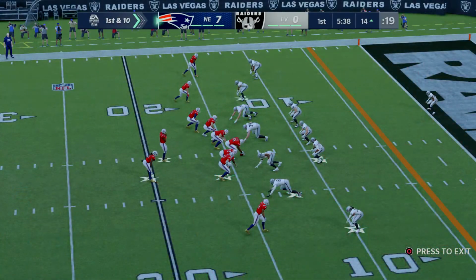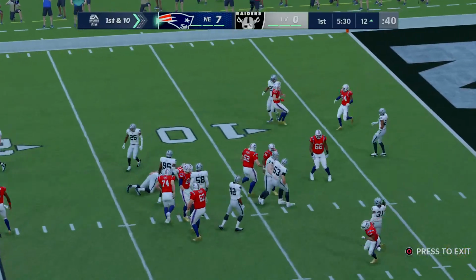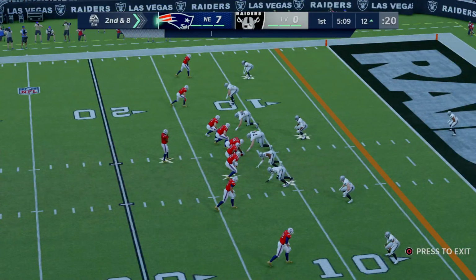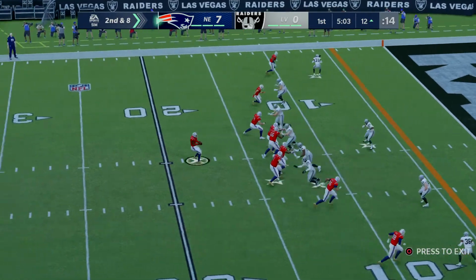Here's a 1st and 10 at the 14-yard line. From the shotgun now, here's an inside give. And he'll fight his way down right around the 12. Give him a couple on the carry there, 2nd and 8. A gain of 2. Brings up 2nd and 8.